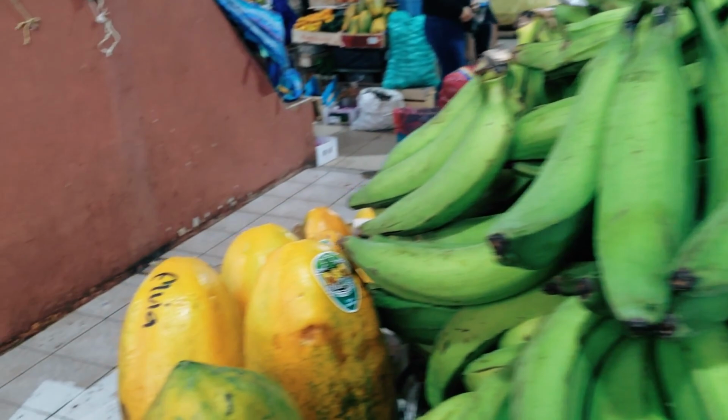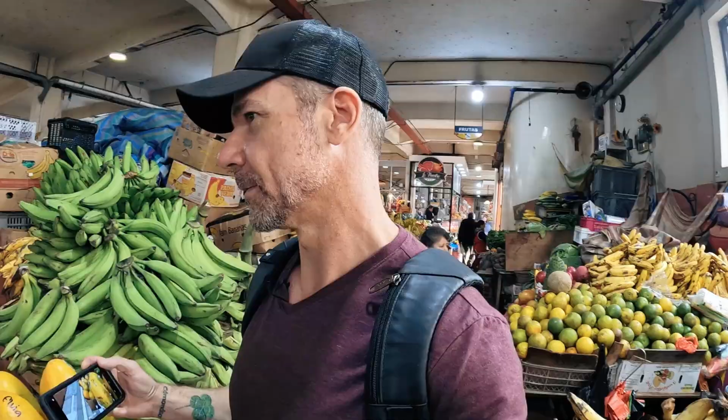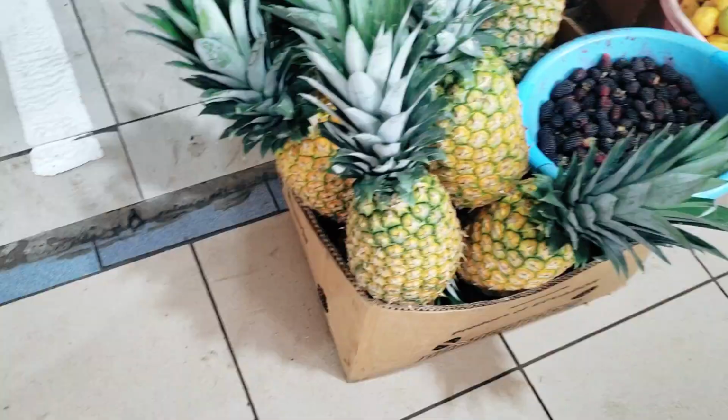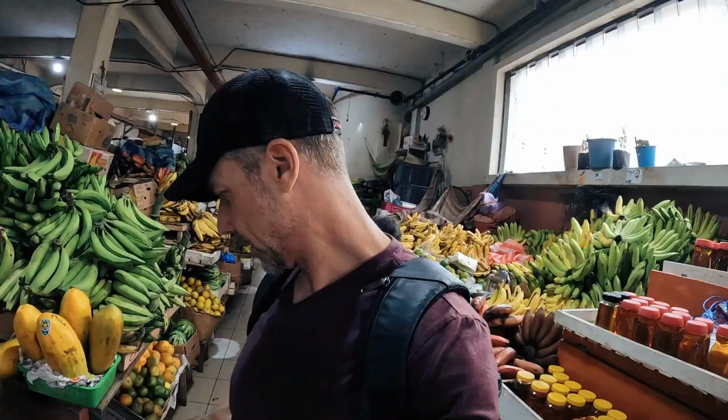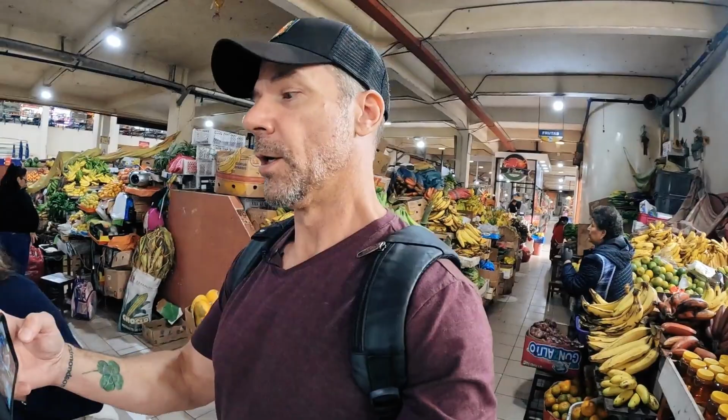What are those, babe? Papaya. Oh, wow. Look how cool those look. Yeah. Look at the piña. Beautiful pineapples, mora. A lot of good stuff. But like I said, most of our produce we get from the grocery store. I get all my cheese from this lady upstairs.